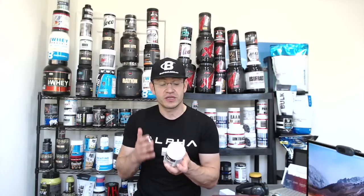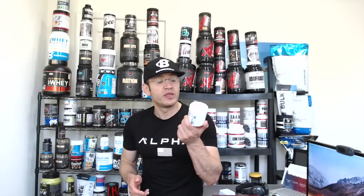So I'm going to take you through the label here. I'm going to tell you what's in it to a large extent, because this is mostly a prop blend. Then I'm going to share with you my personal experience over the last week using this one with this flavor here, black cherry. And I also had a couple of samples of the pina colada. Then I'm going to give you my final verdict right towards the end of the video. Let's get right into it.